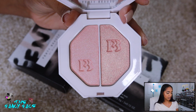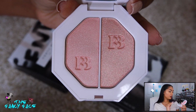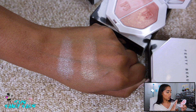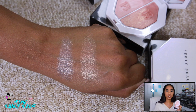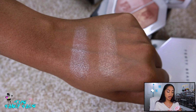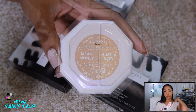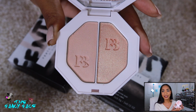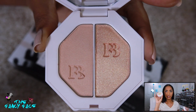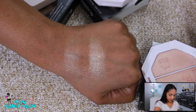Then the Girl Next Door and Chic Freak. These are more pinky hues. What I like about these is that there's no real intense silver to it. If anything, this one is the most silver of them, and it still works for me. That silver that can give that ashy glow to dark skin, it's not here, and I like that she considered that when making these. Of course, she is a woman of color, so she kept that in mind. And I really like this. So this one is also very beautiful, but I think the Hustler Baby one, which is the more champagne-y one, actually works better on darker and golden skin.